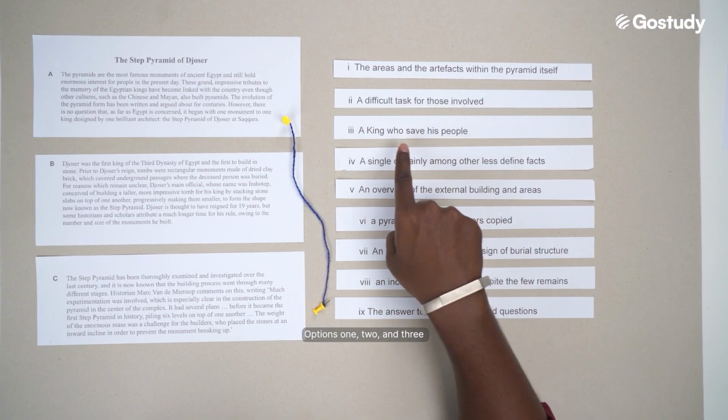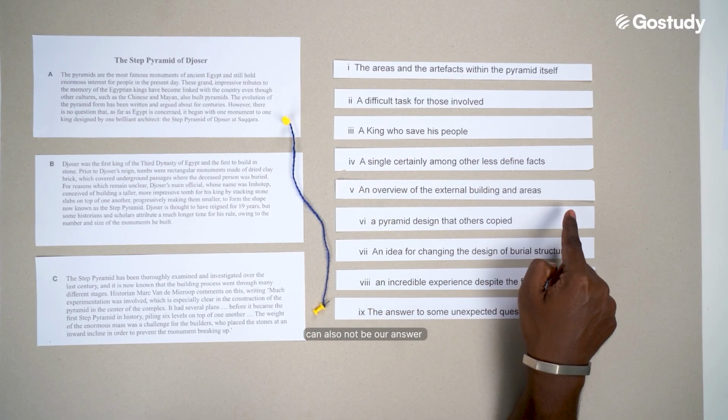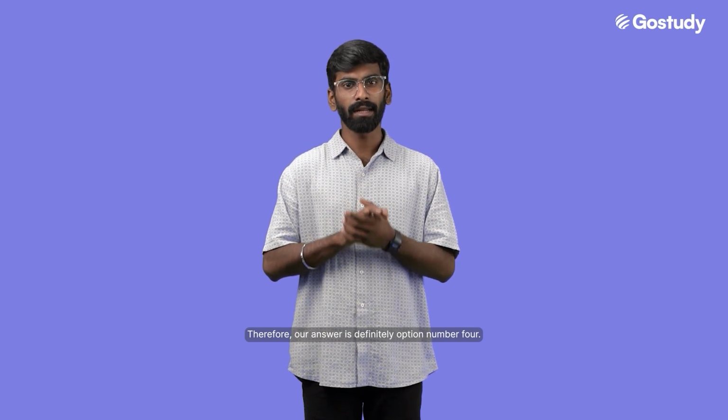Options 1, 2 and 3 definitely do not match. They refer to something else entirely. Option number 5 can also not be our answer as it mentions some external buildings. Therefore, our answer is definitely option number 4.